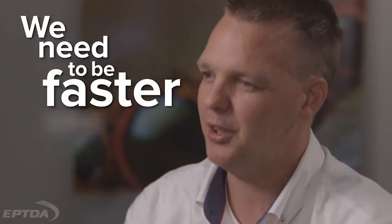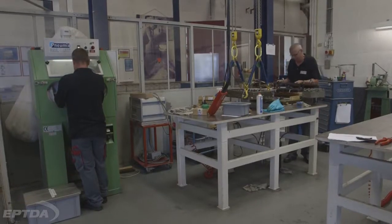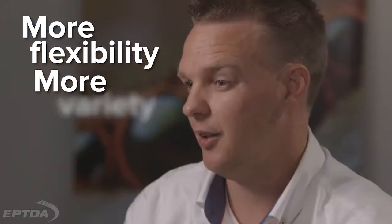And first we built quite expensive machines and they were there for a long time. And what we see now is that series are getting shorter and that we need to be faster into the market. So with our engineering we try to build machines that are more flexible, that we can build different products with. And also with our suppliers that asks more flexibility and also more variety in the product portfolio. And they also need to grow with us, to say it in that way.